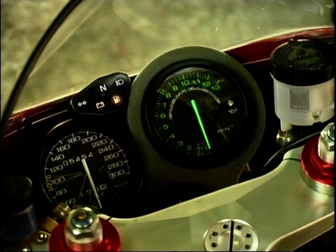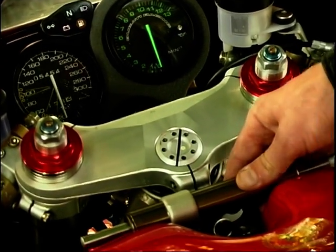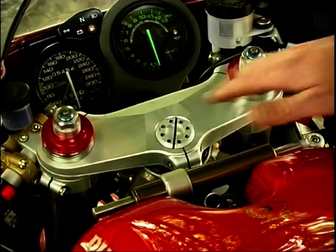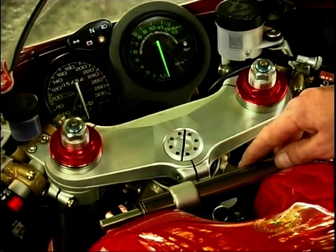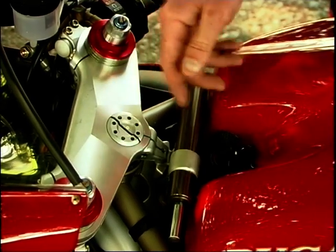Further back here, steering damper fitted as standard, quite useful, more use on a racetrack. Well, we're talking about racetracks. For people who like messing with the setup of the bike, here we've got the facility to actually alter the steering head angle. Very, very trick. And you may notice a lack of an ignition barrel there. That's where the key would normally go.